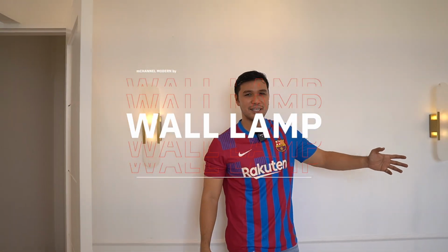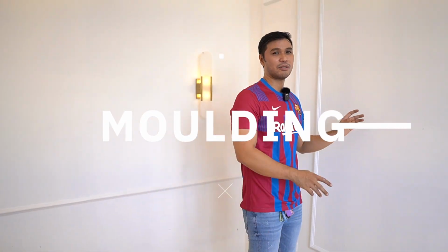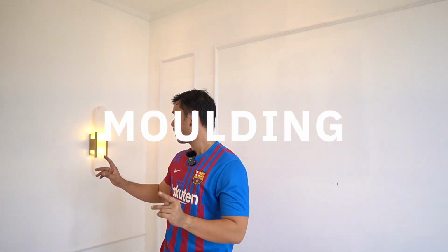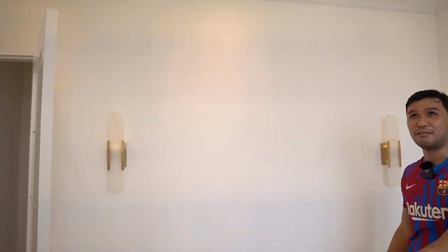Meron sa kanan. So, naglagay ako dito ng mga molding sa walls. Dito rin sa kanyang headboard. This one will be painted. Tapos, mag-accent ako ng wallpaper dito. Yan. So, meron akong accent wallpaper dyan doon. Tapos, magkakaroon din ng TV.